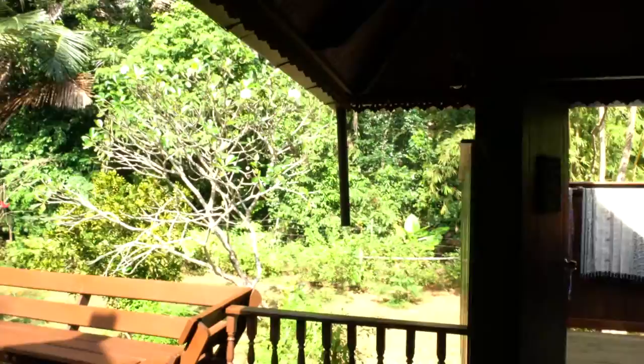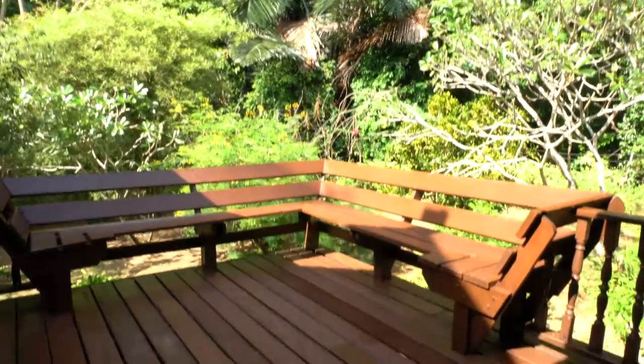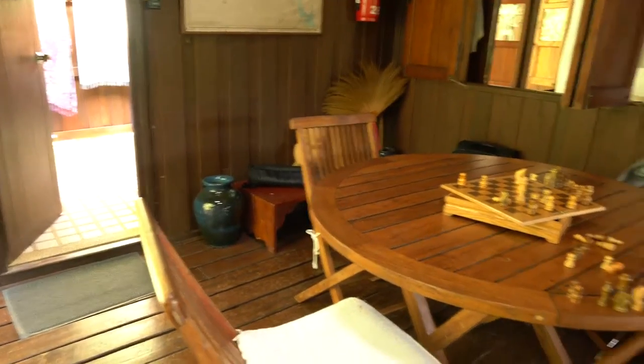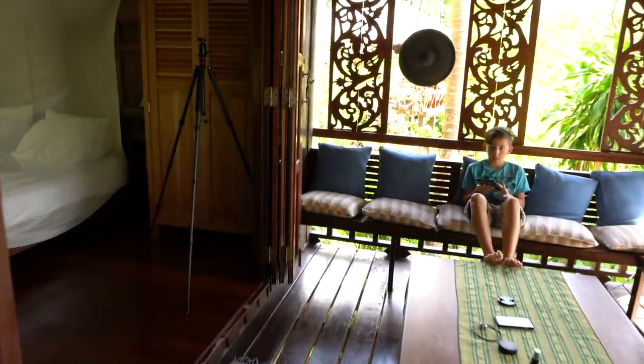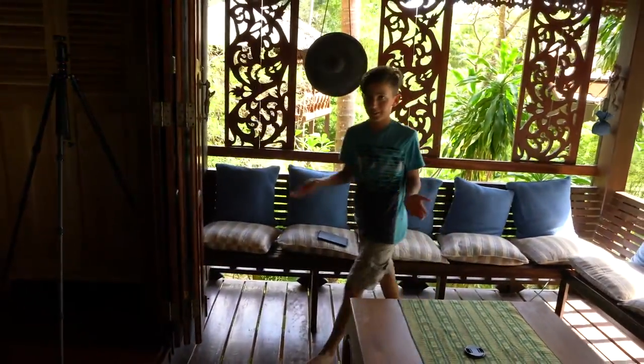This is another little place. This is our other deck right here. Here's a little dining room. Blaze, show us where you live. I live here, where you and Pascaline used to sleep all the time.